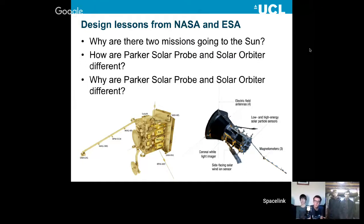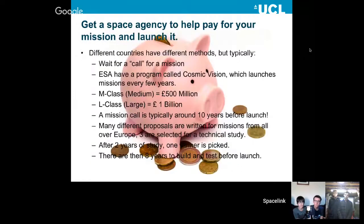And I hope it teaches you something about how the science objectives and science design of your mission can lead to different physical designs and different orbits for different missions, even though they're asking the same science question. So the next step, once you've got your science goals and the mission design, is asking someone to help you pay for it.